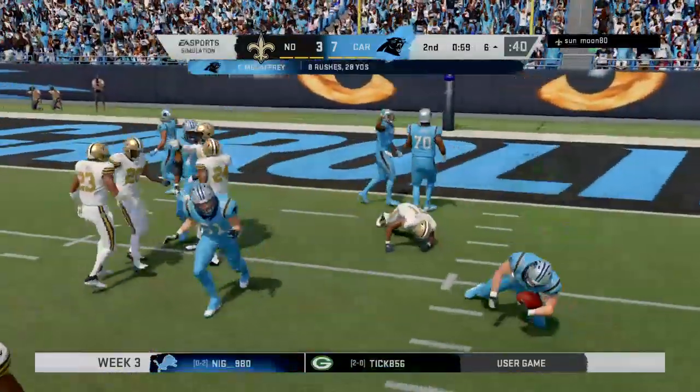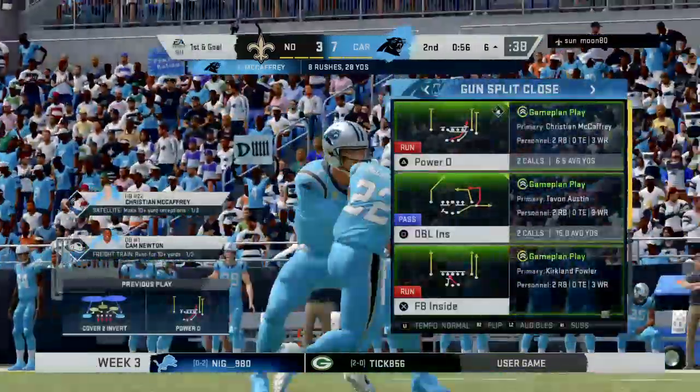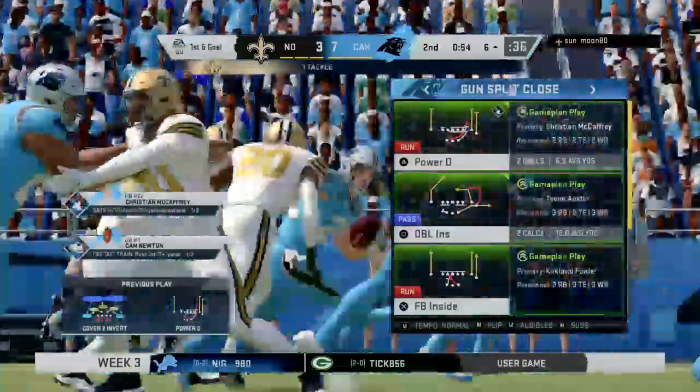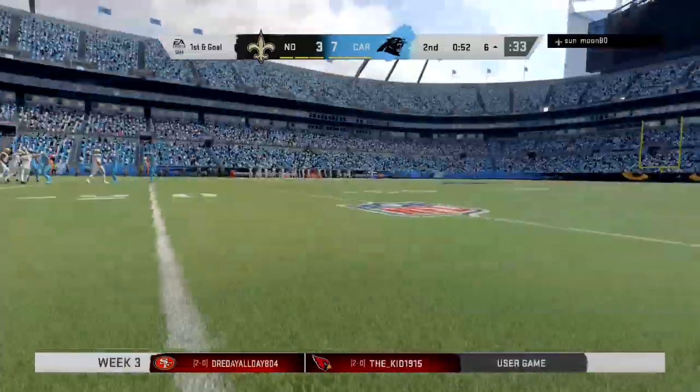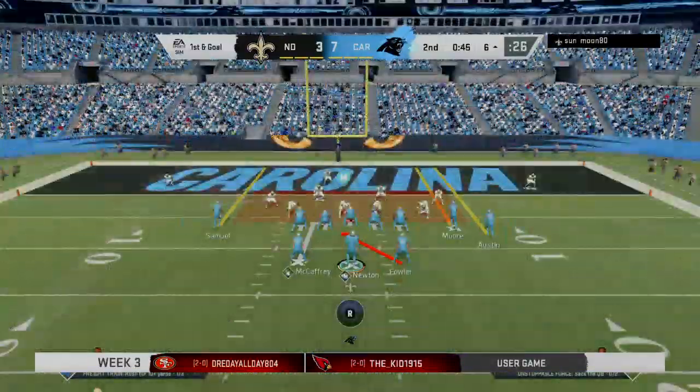And he will be brought down at about the 6-yard line. Back-to-back nice gains. That one for 14 yards and another first. Boy, he does it at a high level, doesn't he? Because when I watch him, I think of his vision.